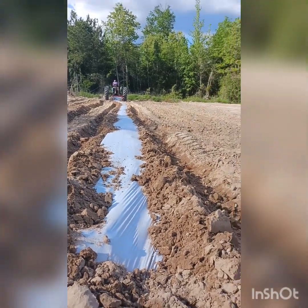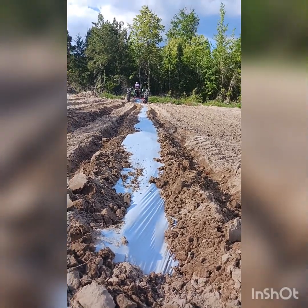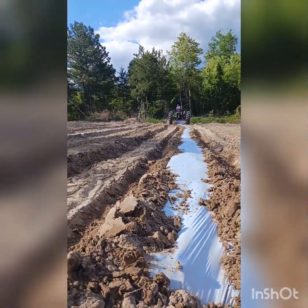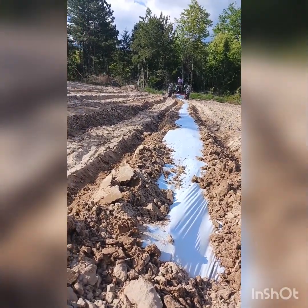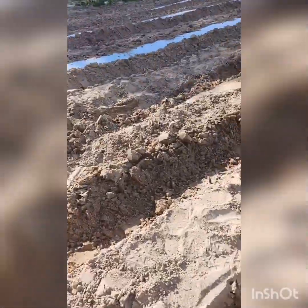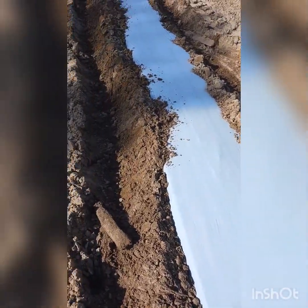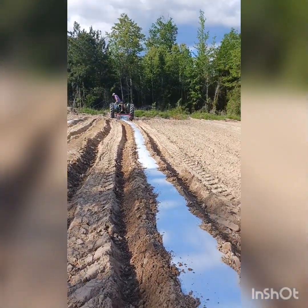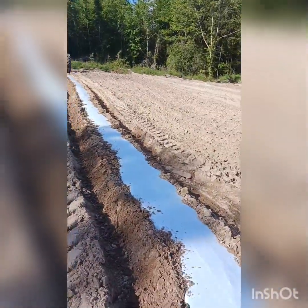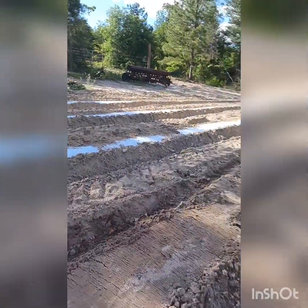Finally, the end. So now that Mom's got to the end, she's going to put it in park. Nice, neat rows. I'm going to have to come back with the shovel and fill in the gaps, like right here. But overall, it's pretty good. Got nice, neat, straight rows, dirt and plastic. These three right through here, Dad and I did yesterday.